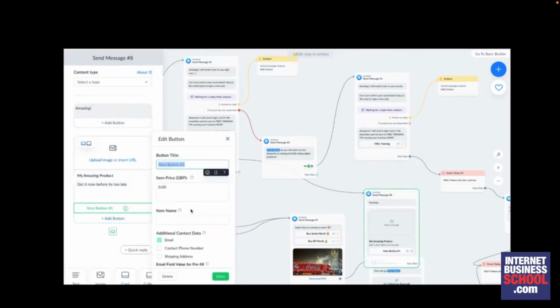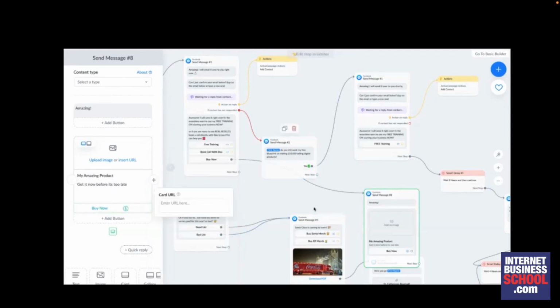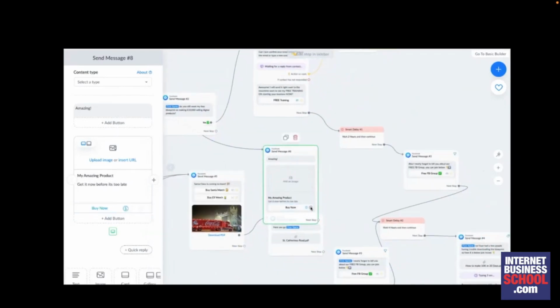All right, buy button, you can see there, give it a title, give it a price, and you can charge in dollars or pounds and whatever your local currency is, it doesn't matter. Item name, give it a name, so Academy 2.0. Additional contact information, and you're done. That's it. And I've never had any price resistance up to £2,000-3,000.